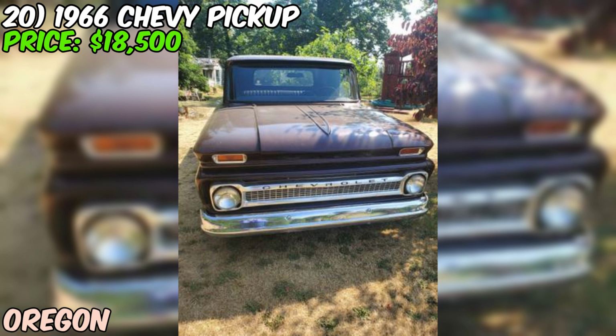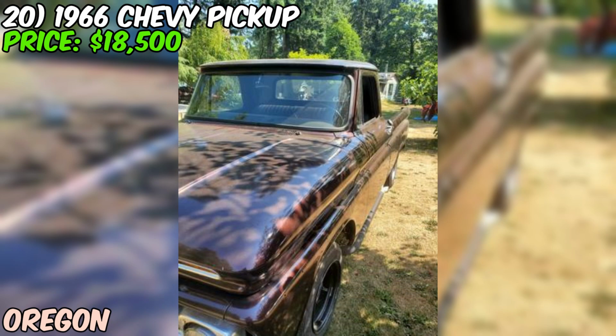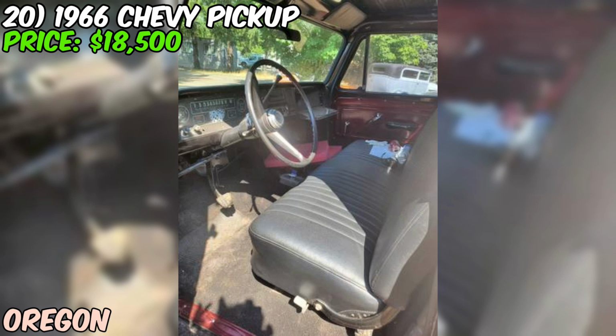Now, let's talk about the condition. The seller has listed it as excellent, which is music to any car enthusiast's ears. However, it's important to keep in mind that excellent can mean different things to different people. It's always a good idea to inspect the vehicle in person and ask plenty of questions before making a final decision. One thing to note is that the ad doesn't mention the odometer reading, so it's unclear how many miles this classic has under its belt.